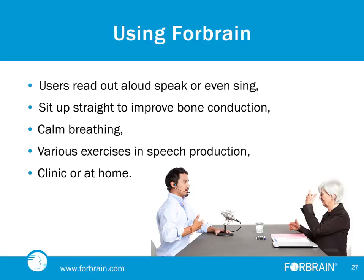There are various exercises, all of which can be done at a clinic or even at home. You can use Forbrain anywhere, except perhaps the public library, where people might not appreciate you singing out loud. But it can be used in the home and it is very easy and fun to use.